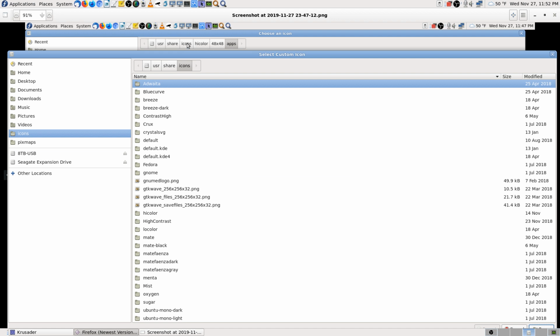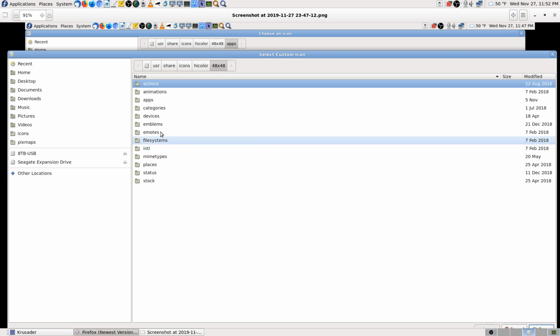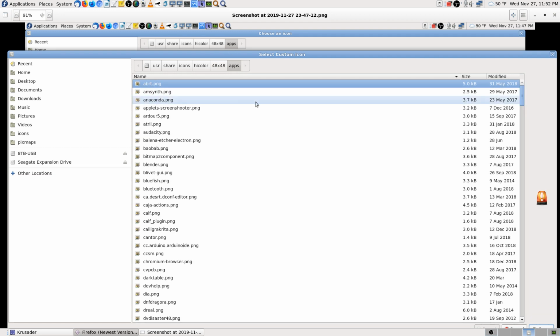User share icons. Hicolor. It won't scroll, but I don't see an H. There it is, hicolor, 48 by 48. See, even if you're very inept at doing some things, you can still find it. You can still get by one way or the other. You just got to learn the tricks.